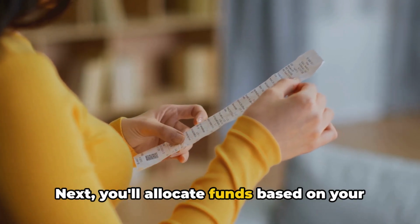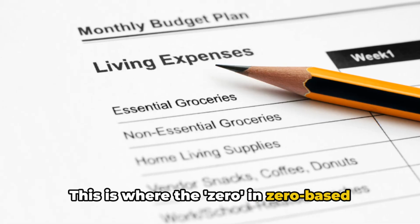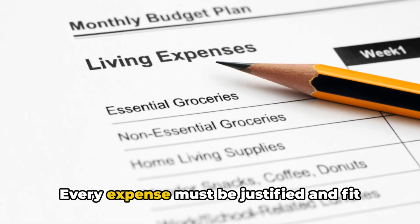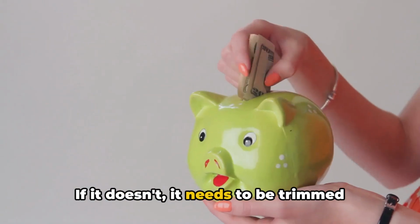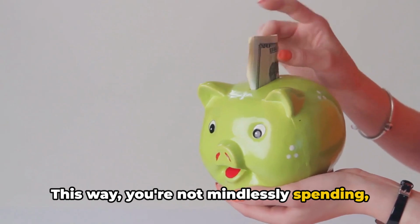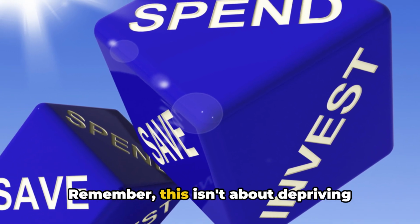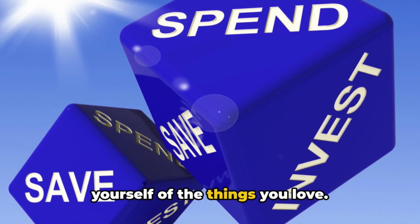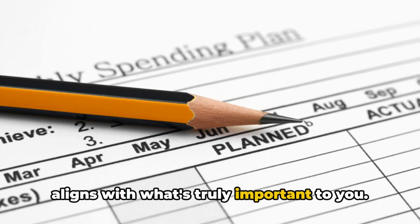Next, you'll allocate funds based on your priorities and needs. This is where the zero in zero-based budgeting comes in. Every expense must be justified and fit into your budget. If it doesn't, it needs to be trimmed down or cut out. This way, you're not mindlessly spending but making conscious decisions about where your money goes. Remember, this isn't about depriving yourself of the things you love. It's about making sure your spending aligns with what's truly important to you.